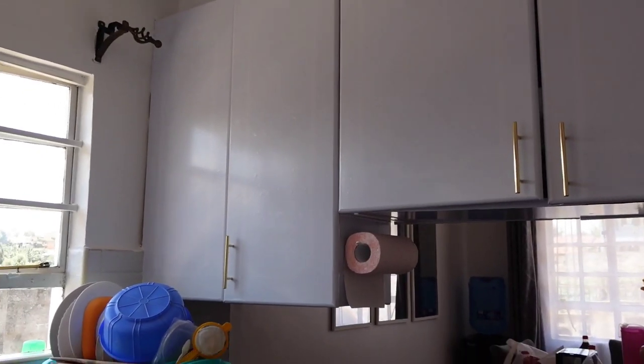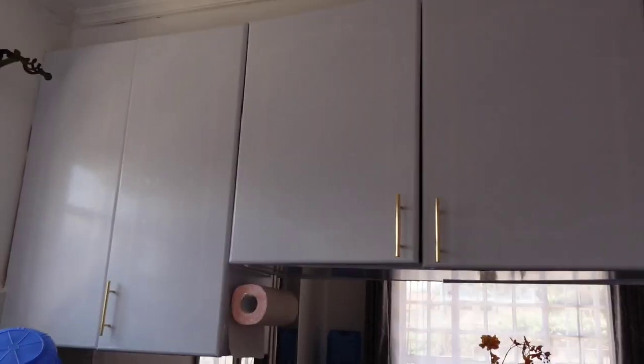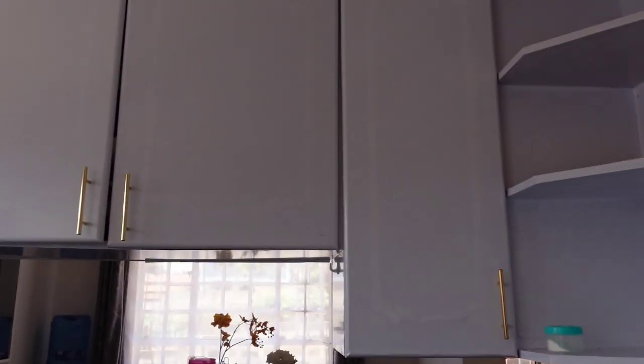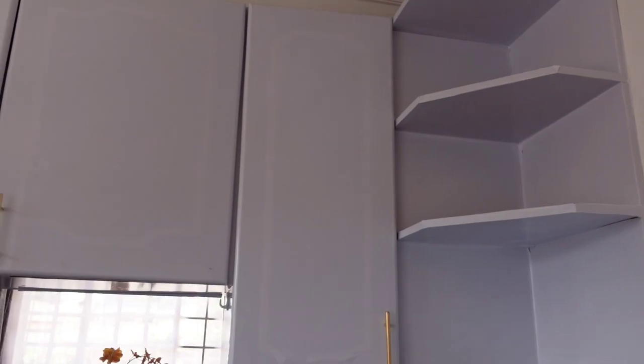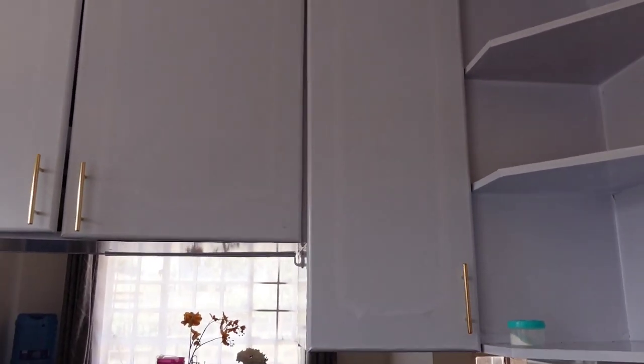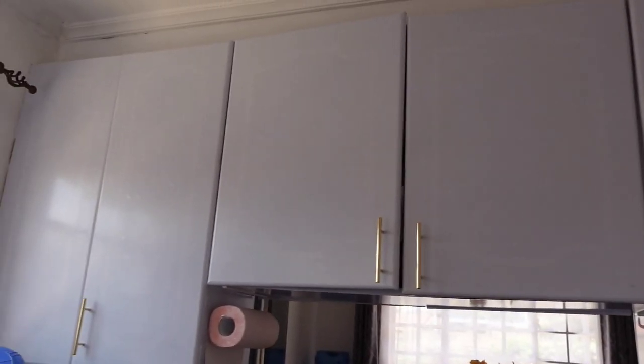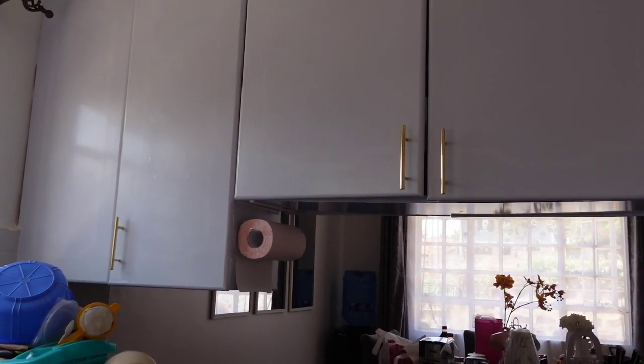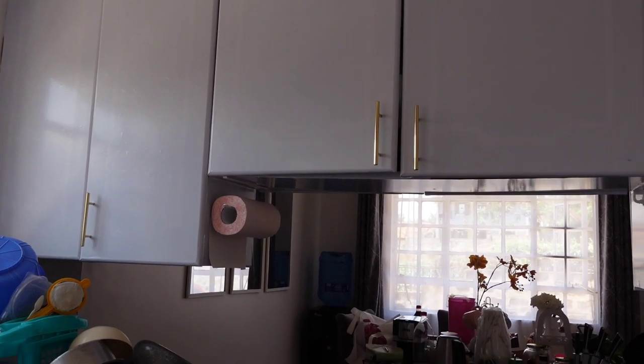I really, really didn't like the brown cabinet. So she's wrapped both sides, so I'll show you guys the other side. I didn't like how the brown used to look, and plus I've done all white on this other side, so I needed to wrap this side. Like I said, this is a rental, so we were doing temporary renovations, we couldn't do paint work.